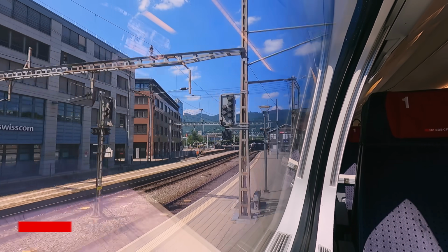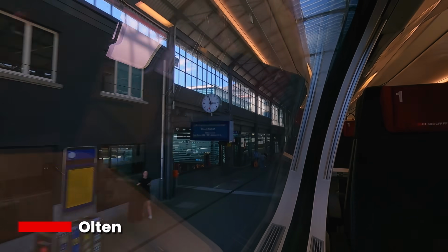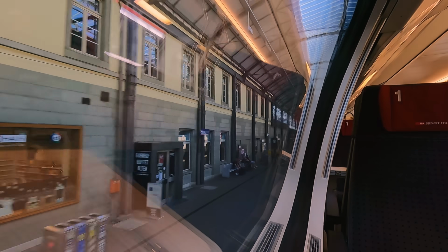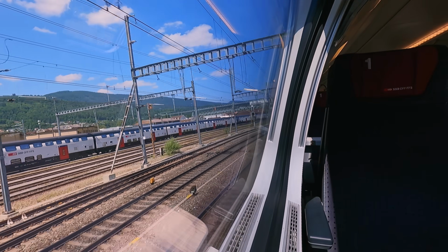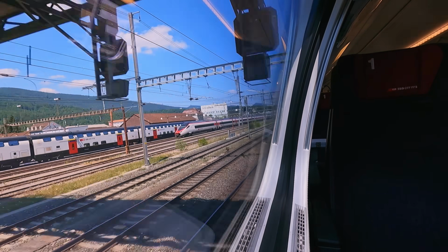Olten marks the end of this high-speed line as we begin the final stretch of the journey over to Zürich. Before we arrive though, let's take a look at some of the train's other interesting onboard features.